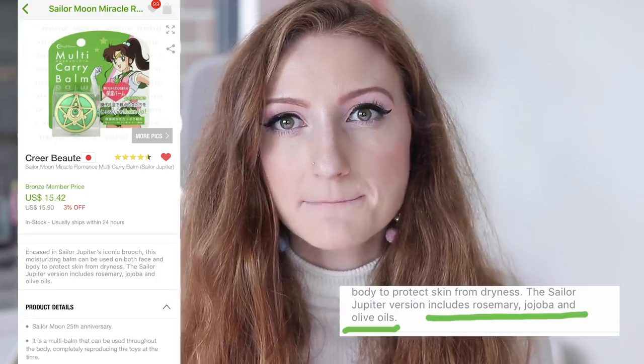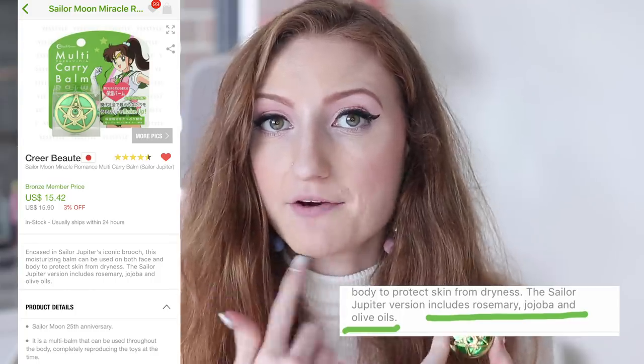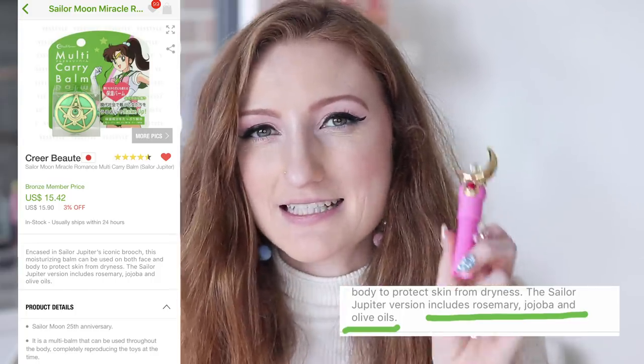I actually think that this is a balm that is meant to be more beneficial for your skin because it seems as though it's got eucalyptus or something in it. So I feel like this one is actually meant to be a proper repairing kind of balm, whereas these are just kind of a tinted balm.